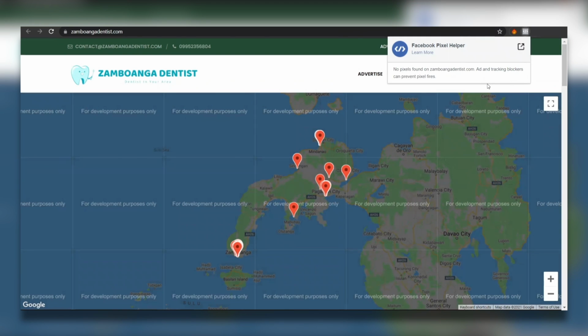Now, if you did find a business with pixels found in the website using this extension, then that's going to determine and tell us that there is already someone managing their ads, which means it's best that we just click off this website and pass.